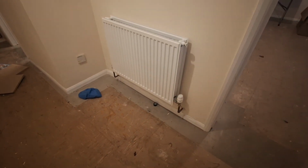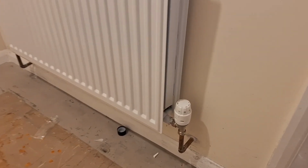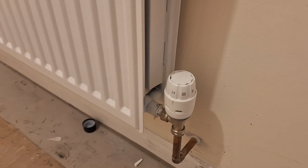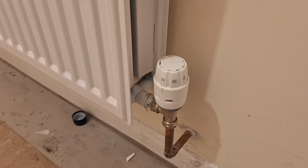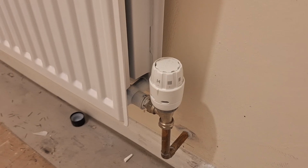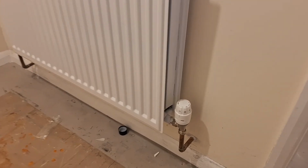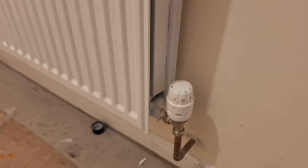There's a radiator there with a thermostatic radiator valve. These valves direct the flow of water around the home. Set to 0, they are shut. This is not advisable. Set to maximum, they're fully open. If they're set between maximum and minimum, the valves in them can close. So when a room reaches its temperature, it can shut down, thus returning the water back to the air source heat pump so it doesn't have to work as hard.